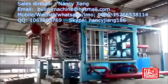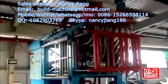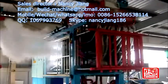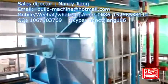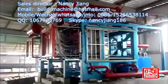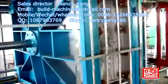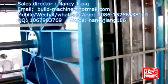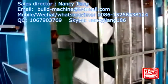This machine foaming time is 19-120 seconds. Machine models have 900, 1220, 1520, 1620, 1720, 1820, 2000. We recommend customers the suitable model according to their required capacity and product size.